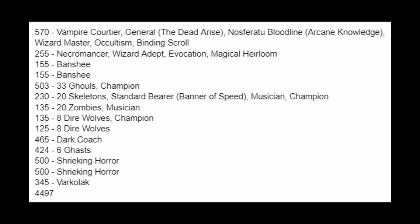It's a Vampire Courtier. It's a Nosferatu bloodline with the Arcane Knowledge, so I have +6 range for the spells, and it gives me the hereditary, but Nosferatu too, and it's a wizard, Master of Occultism. Okay, and he takes the Binding Scroll. I think it's a very important part of my list, because with both Horrors and both Banshees, I'm going to try to make some damage in the shooting and in the magic phase.